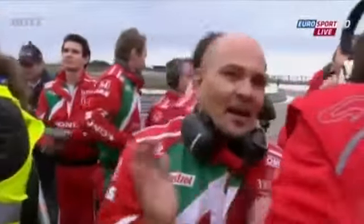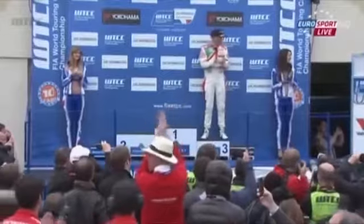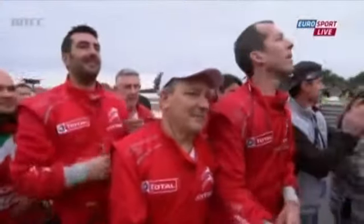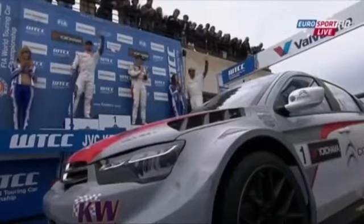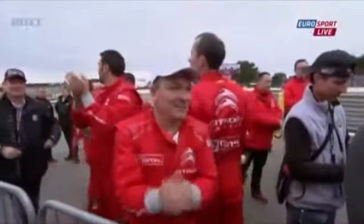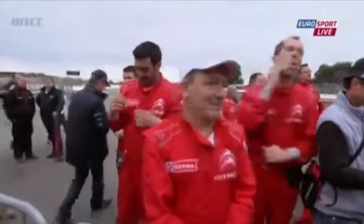Third place for Gabriele Tarquini. Very hard fought from the back row of the grid to second place. Equally hard fought for Sebastian Loeb. And our race winner, Ivan Muller, started on pole, won the race. It wasn't quite as straightforward as that might suggest.